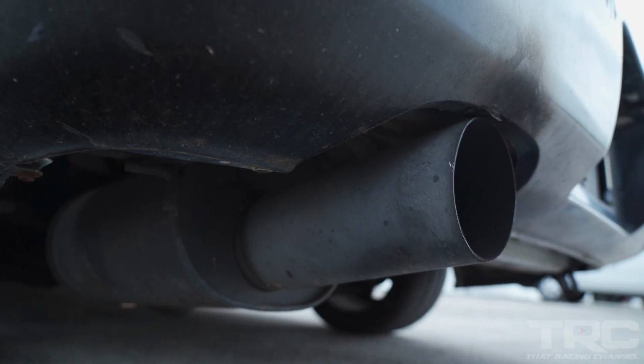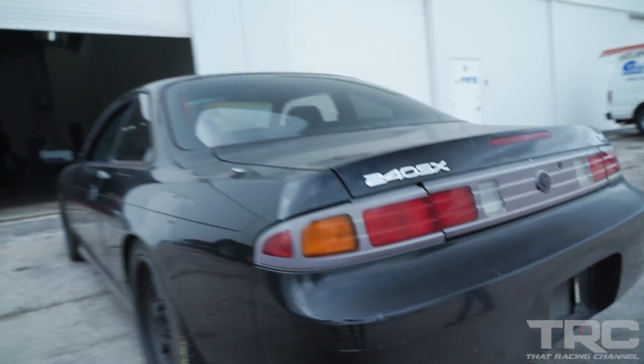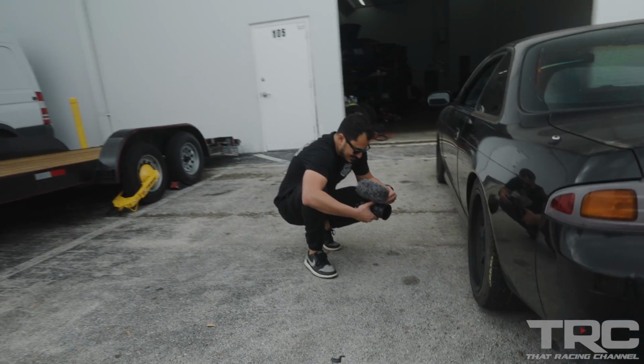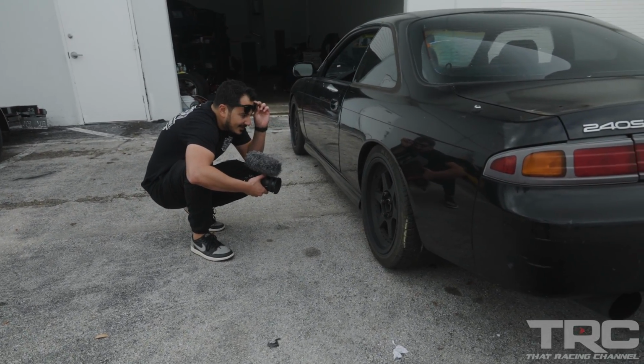I am so freaking stoked to be back in a 240. This one's gonna stay stick shift though. It has a 2JZ and it's gonna be stick shift. What kind of exhaust is this? Oh, we got an Apexy exhaust. That's cool. I wonder what kind of wheels these are. You guys know what kind of wheels these are? I have no idea, but I think they look cool on here, man. Yeah, they're not bad, bro.